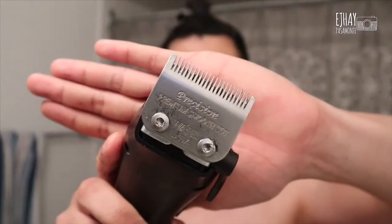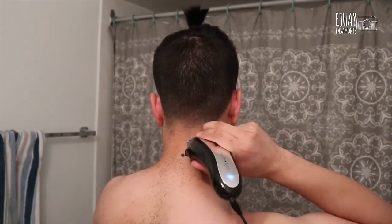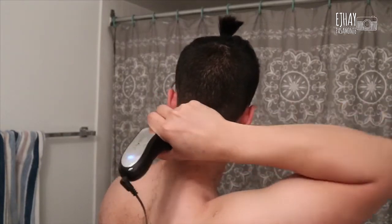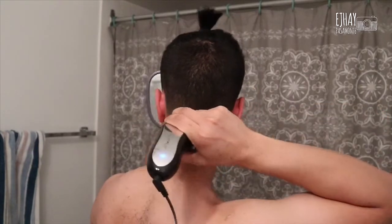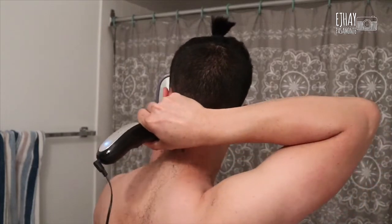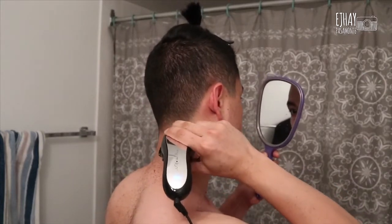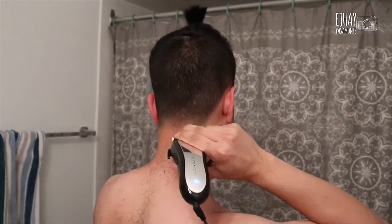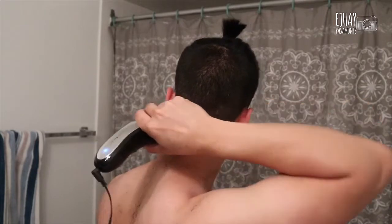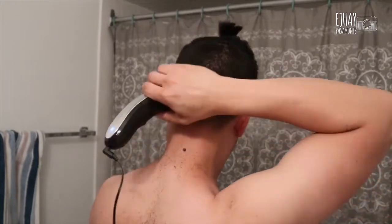And then I'm gonna go ahead and use the clipper to remove the baby hair on my neck, but this time I'm not gonna use a clip guard. Then I'm gonna use again clip guard number 1, 1.5, and number 2 just to do the final touches.